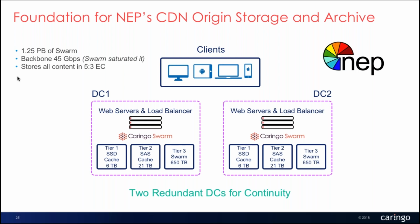And there's a Caringo customer, NEP, and they use Caringo Swarm as a foundation for their content delivery network. You can see their high-level architecture here where they have 2 data centers and some web servers and load balancers in front of Swarm. The reason they have some additional infrastructure is because they're using us to power some very popular video services in Europe. They use us to power Videoland, kind of the Netflix equivalent in Europe, and they also use us to deliver Fox Sports content and Premier League content.